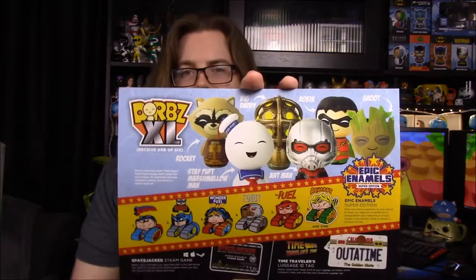I keep forgetting to. And then we have our card with all the items in it. So let's look at this. So, of course, there on the front we have our Wonder Woman shirt that we got. And then on the back here we have the Dorbs XL. So we got Rocket. And so you could have got Rocket or Groot, Ant-Man, Robin, Big Daddy from Bioshock, or the Stay Puft Marshmallow Man.